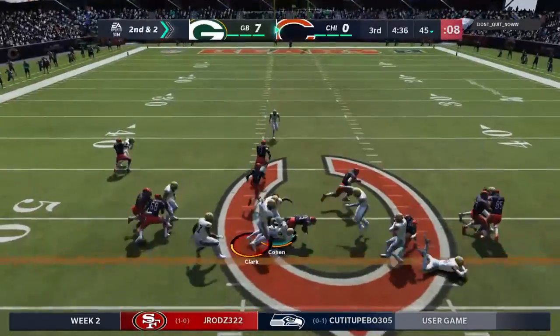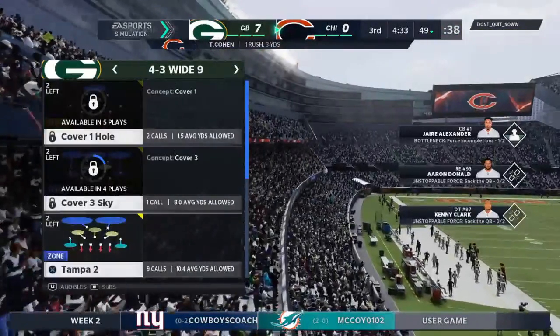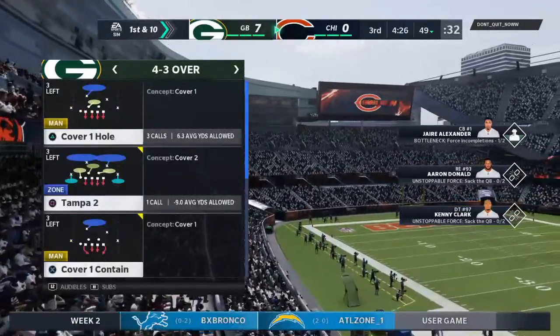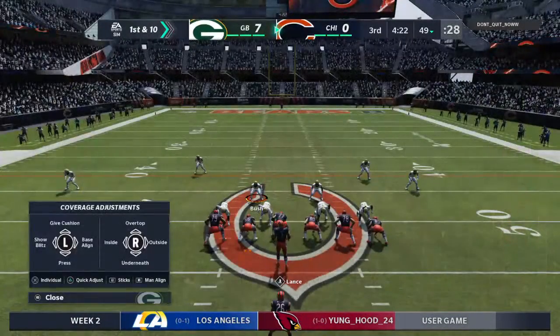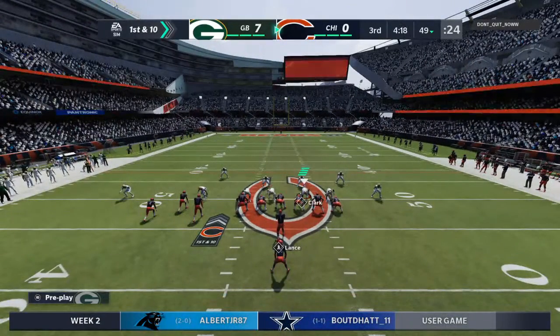Here's the first carry for Tariq Cohen. And he'll be brought down just shy of midfield at the 49-yard line. They'll get 3 as the drive continues. It's a first down. 2nd and 2 is prime time for a little bit of a gamble, isn't it? Open up the playbook, go play action, toss that bad boy deep. But in this situation, go ahead and give it to your back. Let him pick up a first down. Keep the sticks moving.